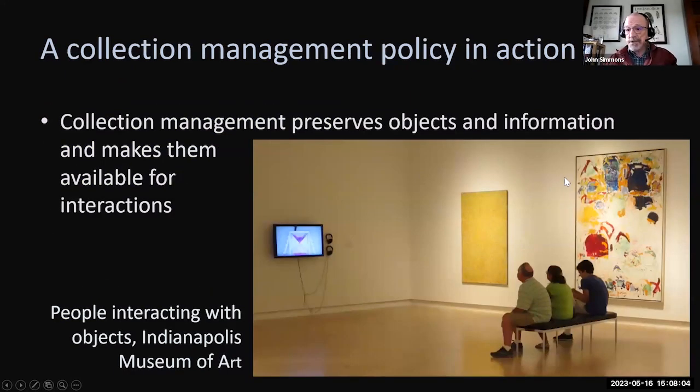So I'll take a look at this image. This is visitors in a museum gallery. And I like to ask my students, what do you think is happening in this image? Frequently the answer I get is nothing is happening. It's just three people sitting in a gallery. But of course, that's not true. What this image really shows is collection management policy in action at the Indianapolis Museum of Art, because the three people sitting in the gallery are each in their own way interacting with objects from the museum's collection, and they are finding meaning in that interaction. And this is, in essence, what museums are all about.